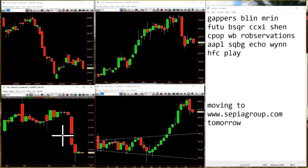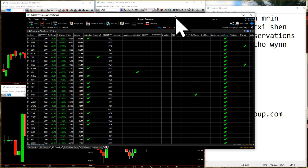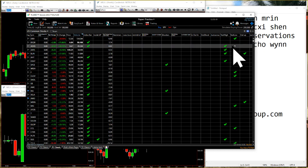So kind of watch these internals. It looks like things are just trying to stabilize here just a tad. If we go to Netflix here, Netflix trying to stay green on all time frames as well and trying to take out last month's highs. That's what we want to know about. Anybody taking out weeks or months or days to the upside. So if we go back to our scan, now you'll see this.